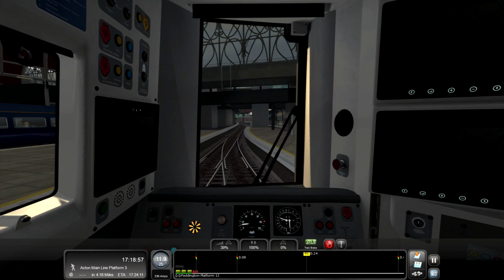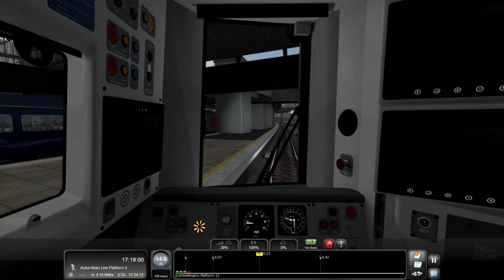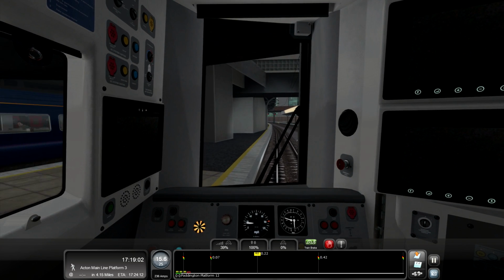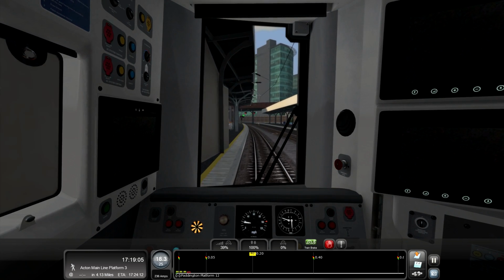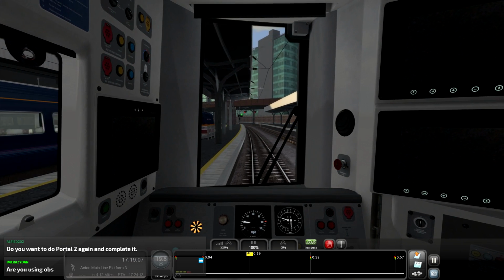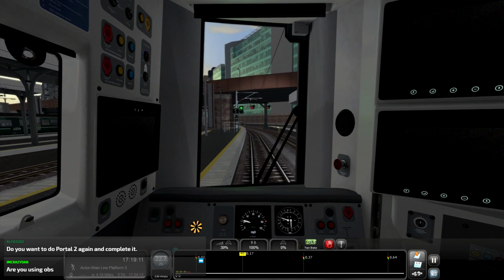Alright. Speed back up, get out of Paddington. Hopefully we'll get a bit beyond Acton Mainline this time. We'll see. Maybe if I just don't look around as much, maybe I'll have a bit more luck then. Because looking back at Paddington causes the frame rate issues. So, I'm using OBS Studio, yes. That's what I'm using.